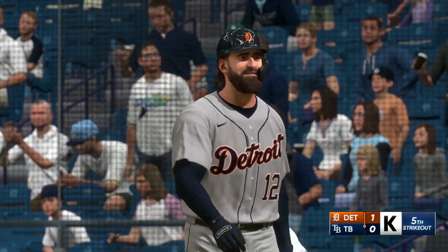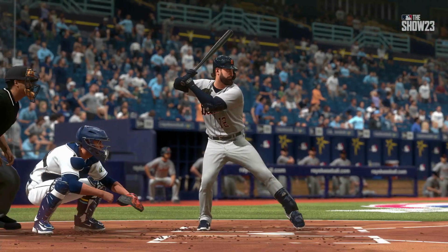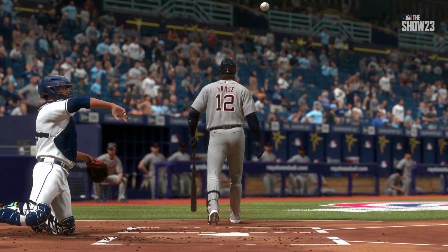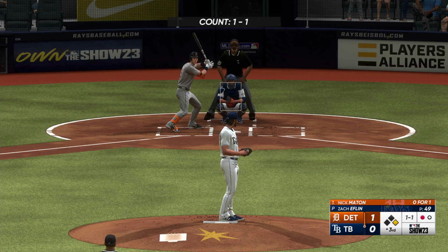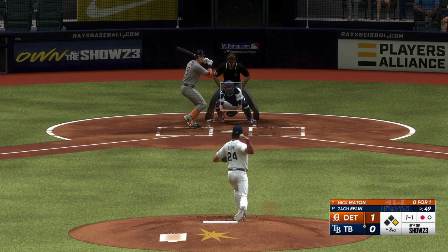There aren't many curveballs in the sport today that break like that thing does. Huge movement. It's so difficult to get on the same plane and even think about squaring it up, let alone get a piece and hope he throws something else to keep the at-bat alive. Now the third baseman, Nick Maton. His first at-bat was a strikeout.